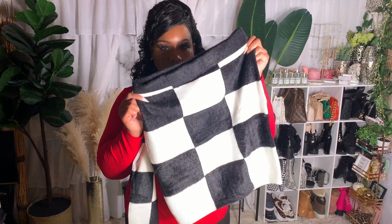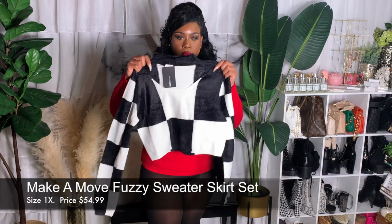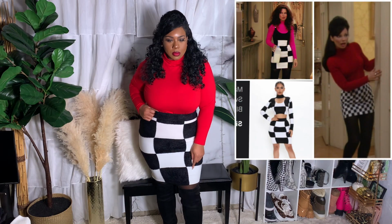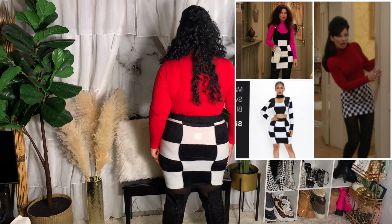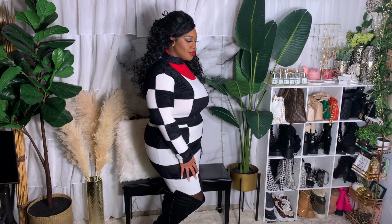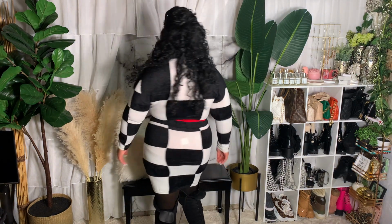So next, I was looking for just a checkered skirt like the one she's wearing in the picture. I couldn't find one like that, and I just happened to run into this two-piece set, and it just resembles two different outfits I saw her wear. This is called the Make a Move Fuzzy Sweater Skirt Set, a size 1X. It's fuzzy and super duper soft, and it's really, really cute. It comes with this matching shirt. I personally don't know if I would wear the shirt and the skirt together because it's a lot, but maybe if I didn't have the turtleneck on, I would like it better. I don't know, but it comes with a matching shirt.